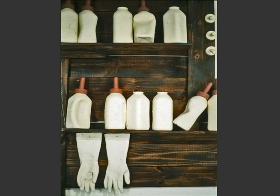Here's a detail. Again, all slip cast and rubber gloves. But I was still including the rubber nipple. So it's actually the rubber nipple. And probably from here on out, everything that's white is clay. Everything that's not is not clay.